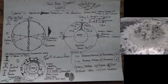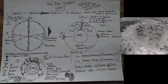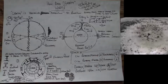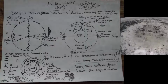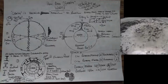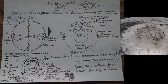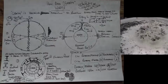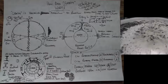And so, how does gravity work? Gravity is electrical attraction or repulsion by rotation of field. Now I've put in attraction and repulsion there because there's no such thing without an explanation. Now I've explained in many videos that counterclockwise energy rotates matter forwards and clockwise energy rotates matter backwards. So if we apply this to the electrical levels of an atom or a planet, we should get an answer by double helix energy flow.